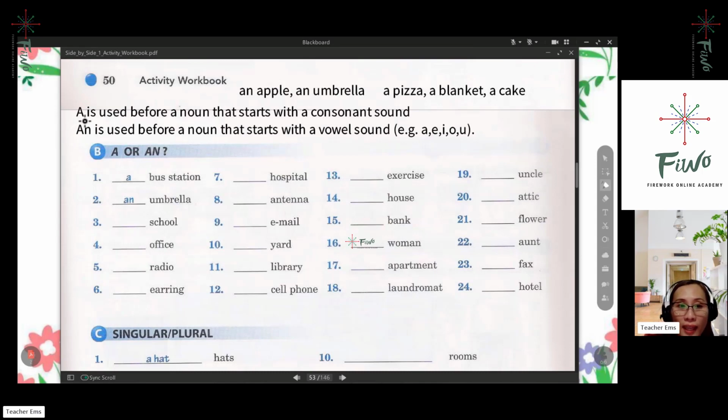A is used before a noun that starts with a consonant sound. Sound. Okay, consonant sound.